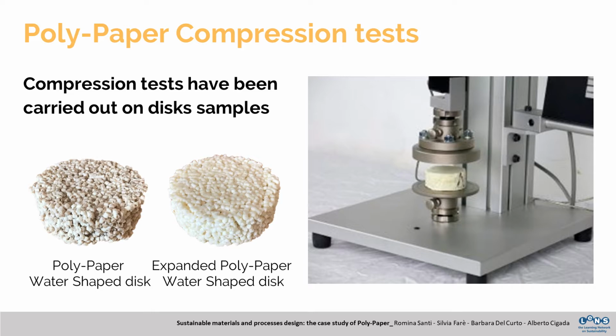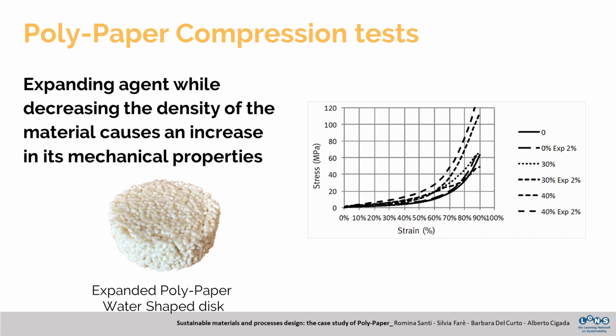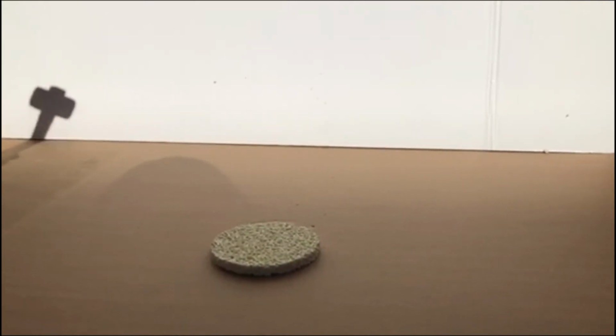So, compression tests have been carried out on these samples. It is possible to observe that increasing the percentage of cellulose increases the mechanical properties. The addition of an expanding agent, while decreasing the apparent density of the material, causes an increase in the mechanical properties too. The stress-strain curves can be integrated to calculate the absorbed energy as a function of the applied stress. Simplifying, this video shows the ability of a polypaper disc to absorb shocks.